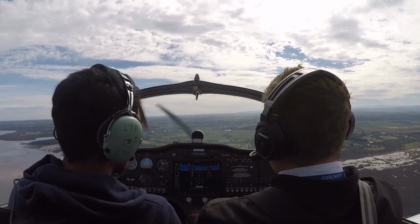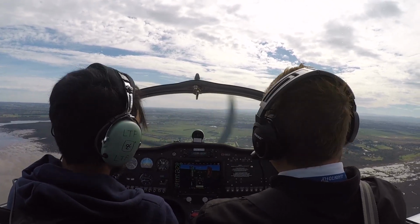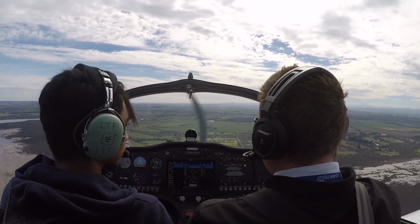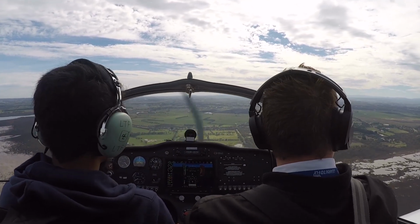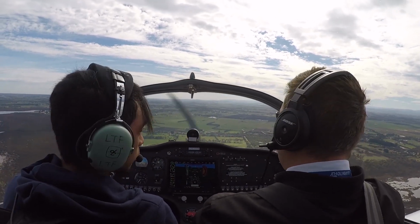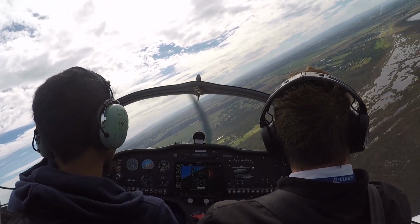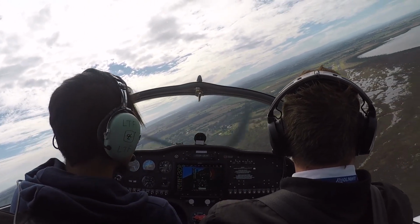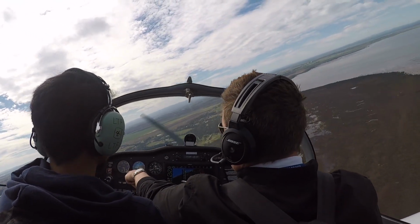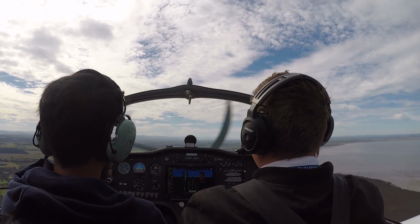Eventually you'll reach a stage where you'll know what the power setting is just by the sound of the engine. Bit too high. A little bit, but it's fixable. No, start your turn. The problem we have at the moment is that we're actually above flap speed, so we've got to raise the nose, because otherwise we risk causing damage to the flap hinges.